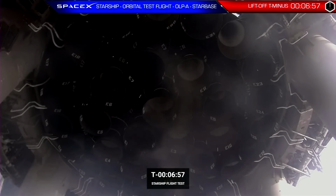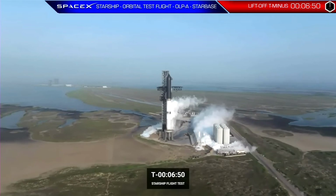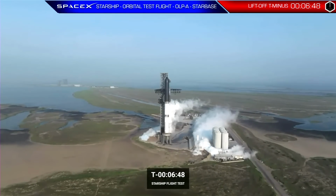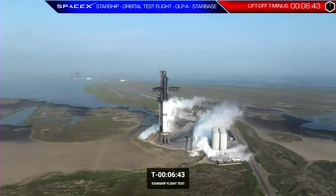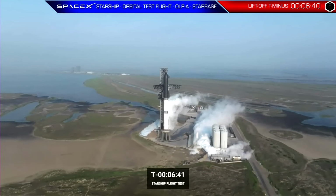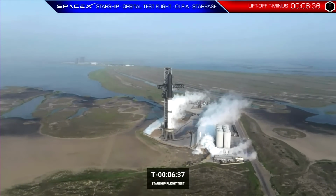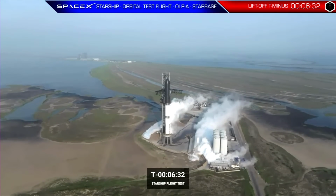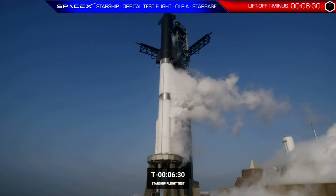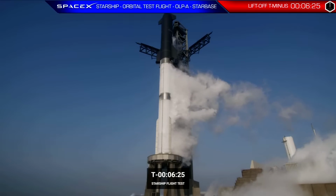And there's a view looking underneath the Super Heavy first stage with the 33 Raptor engines. Now a reminder as we continue counting down, if we do need to hold, the point where we hold the clock would be at T-minus 40 seconds. We can pause there. Typically in the past, if we need a little bit more time to finish final checkouts or do some pressurization of the onboard storage tanks, that's where we would hold. But currently we're not hearing a need to hold, so at 6 minutes, 27 seconds, everything looks good.